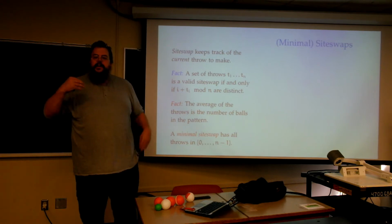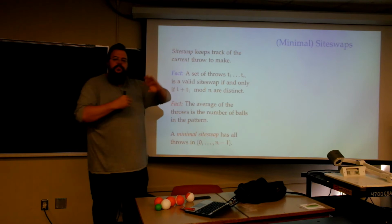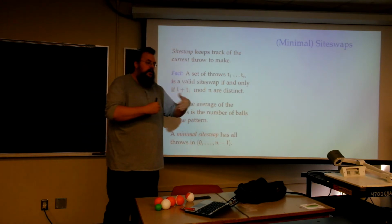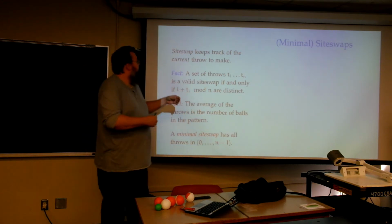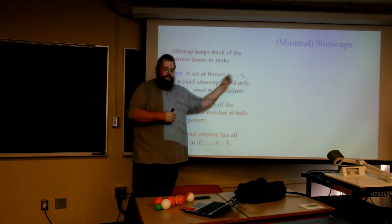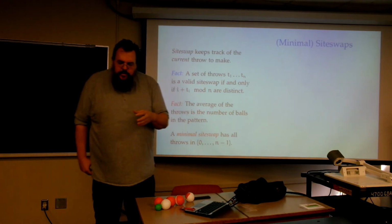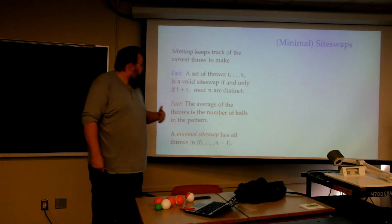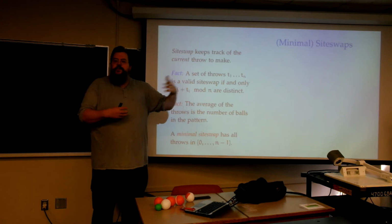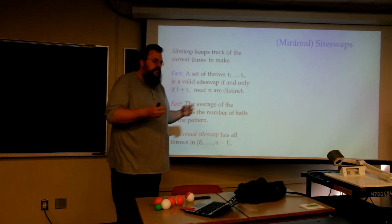So remember, a site swap is how you make the throws. It's a series of numbers, and the series of numbers say what kind of throws you're making. So we keep track of throws like T1, T2, up to Tn. Now there's a couple of facts, and these are not so bad. One of them is, how do I know if my series of throws is actually juggleable? Because it could happen that my balls could collide.